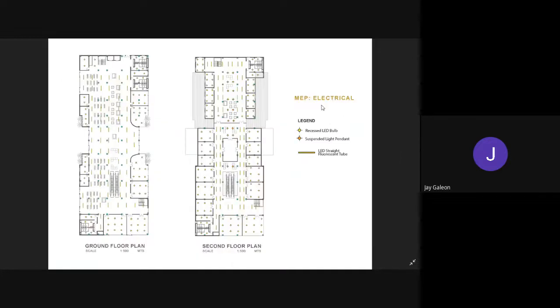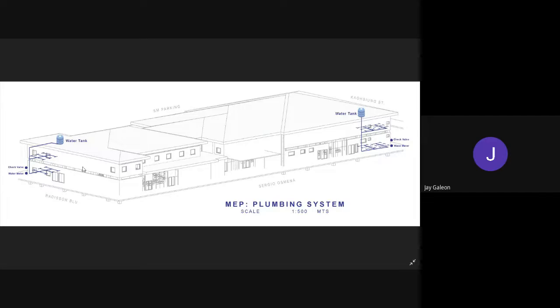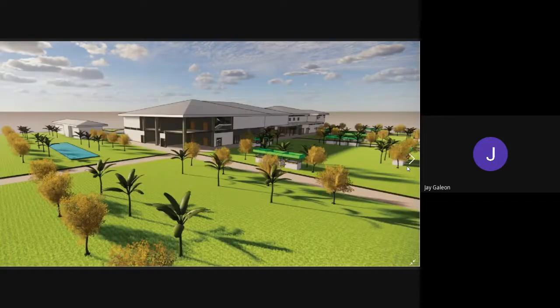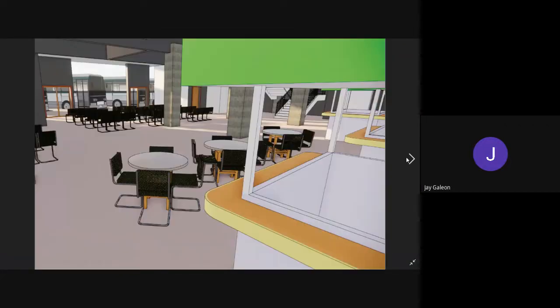So my electrical plan, ground floor and second floor on the right. My air conditioning layout. So ang mga rooms na nai-condition sir kay mostly ang mga concession spaces and offices, but kining mga waiting areas kay wala na kay I applied natural air and light ventilation, same for the second floor. My plumbing system, mostly ang CR also here. My structural system. And my perspective exterior, aerial view, interior.